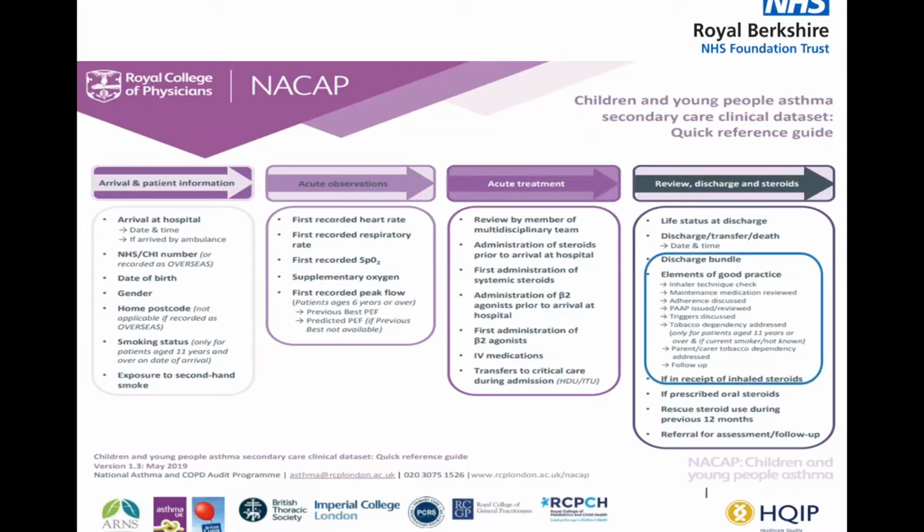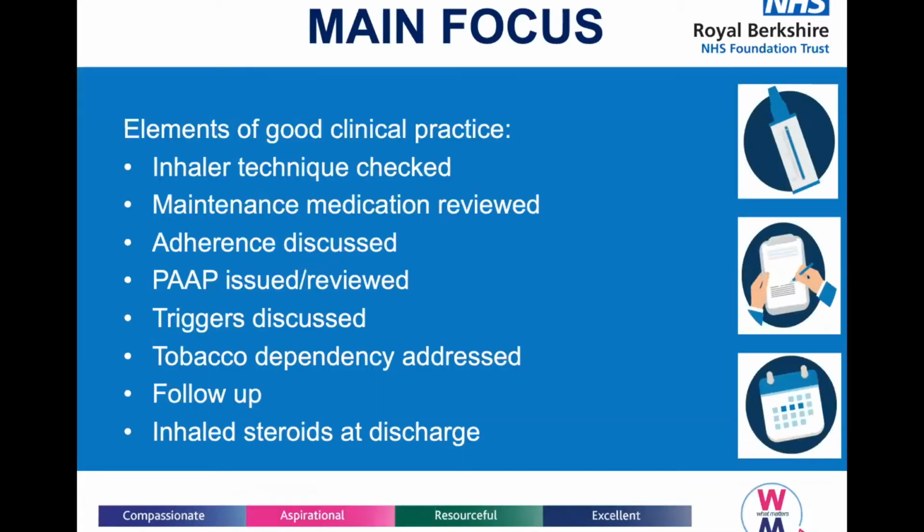And this was the main focus of our audit, the discharge bundle and the elements of good clinical practice. The elements of good clinical practice included inhaler technique being checked, if maintenance medication was reviewed, if adherence was discussed, if a pediatric asthma action plan, that's a PAP, was issued or reviewed, if the triggers were discussed, if tobacco dependency was addressed, if any follow-up was sorted out, and if they had inhaled steroids at discharge.